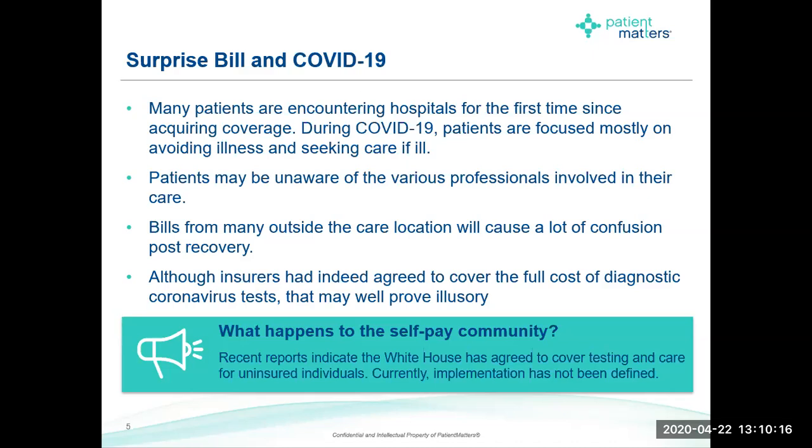Because we know when you work through these, what gets considered as a direct impact care for COVID-19 versus a comorbidity that may have contributed to that, and what's covered and what won't be covered is yet to be determined. The White House recently put out a news bulletin saying that testing and care for uninsured individuals would be covered. Currently, there is no mechanism in place to accomplish that. We don't know how that will be handled, and that is still evolving as we go through the pandemic.